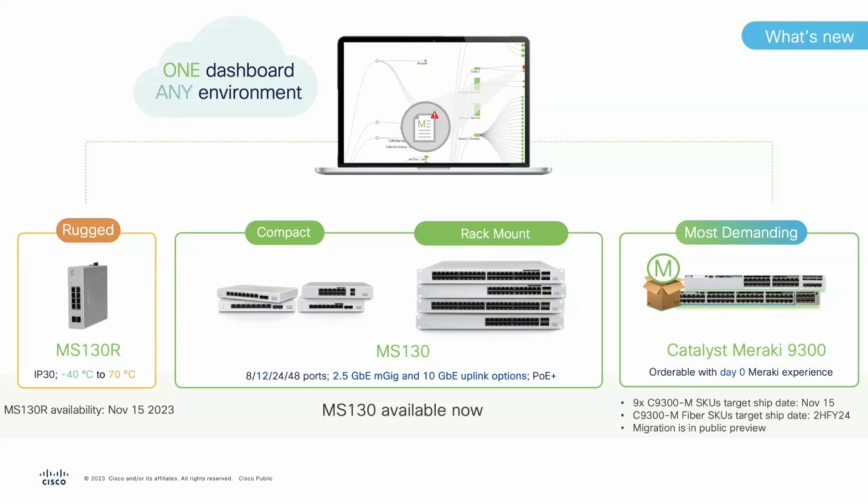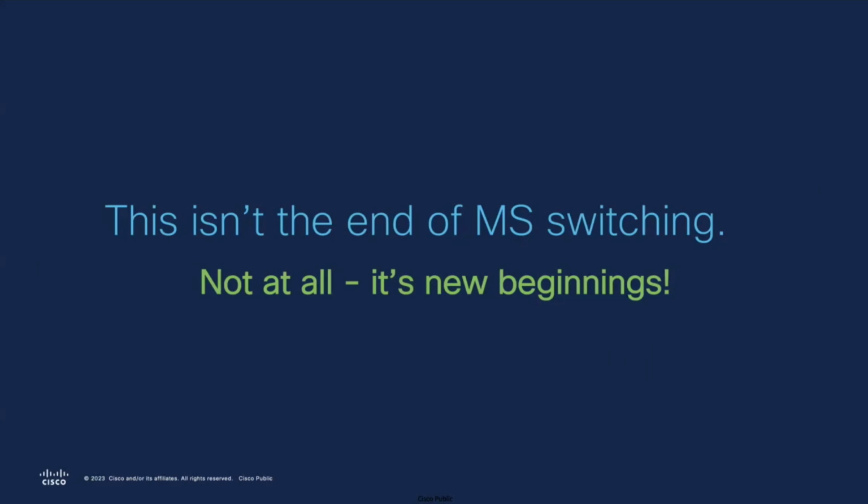Again, we're waiting for the slide to advance, but that question, is this the end of MS switching? And no, absolutely not. Really, we think of this as more like new beginnings. It's an evolution, right? Not only are we leveraging the best of the Cisco portfolio, hopefully in a way that does it justice with our strengths, but we're building new switches for those customers who want them as well. So I'd like to go back to the Catalyst 9300 platform and talk about conversions.